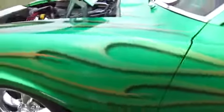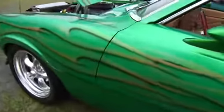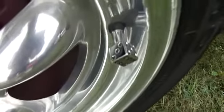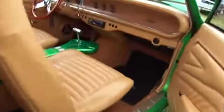This is nice. I see you even got the flames on the stuff on the inside too. Wow. Very nice. Oop. Look. Even a little dice. All the little extras that make the car your own. Unique. Maverick. Nice.